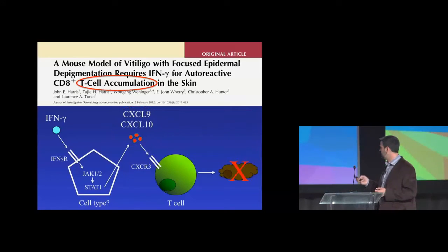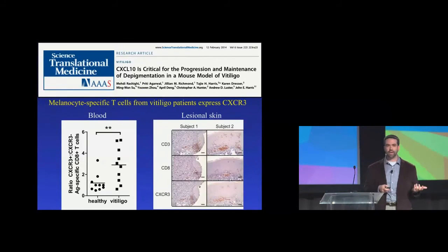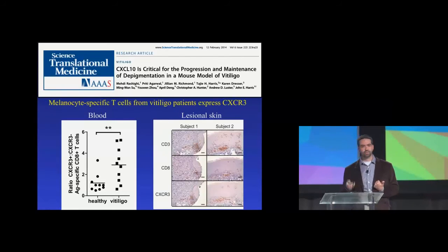Both of these chemokines signal through the chemokine receptor CXCR3. And so we looked at CXCR3 expression in patients with vitiligo. We knew that the chemokines were up in the skin. So then we took blood and we used HLA tetramers to identify, by flow cytometry, melanocyte-specific autoreactive T cells. And we found that in vitiligo patients, those T cells preferentially expressed CXCR3. So those T cells were capable of responding to that chemokine that was being expressed in the skin.